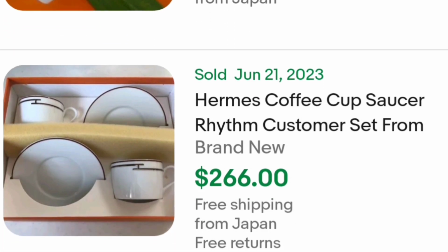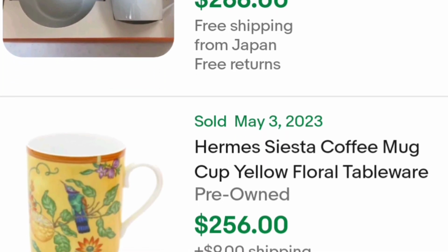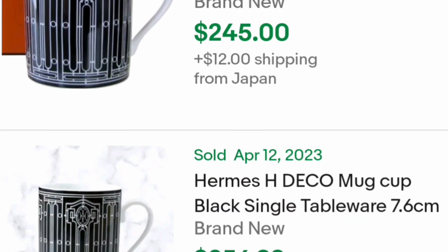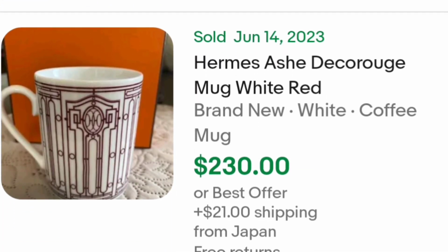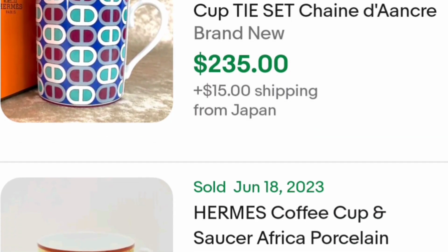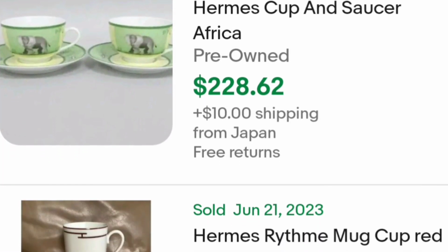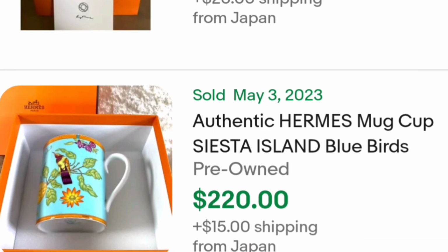I always thought of Hermes as just designer clothing and scarves, not the kitchenware, which we're seeing here. And I thought it's more likely that you might come across something like this when you're out at estate sales. Maybe not a thrift store, but you never know. Just look at the prices on all this. And like I said, later on in the video, we'll go over some of the scarves and the designs. So we saw the matching mug to that teacup and saucer earlier. So it seems like they do both the coffee mugs and the teacups and saucers in the same pattern.